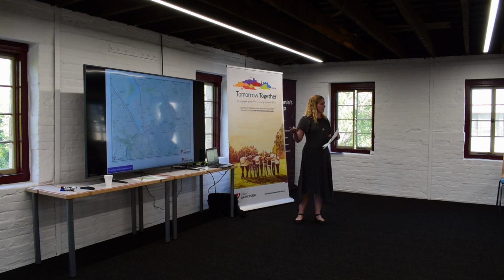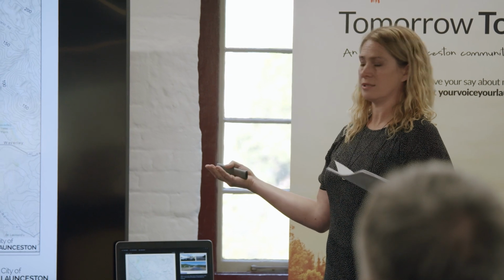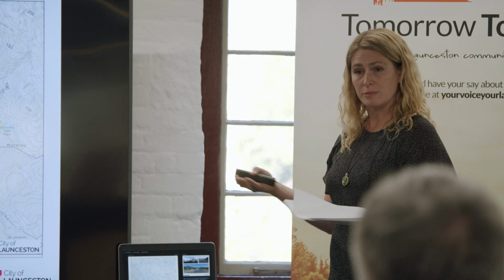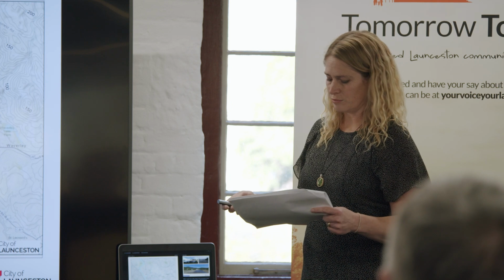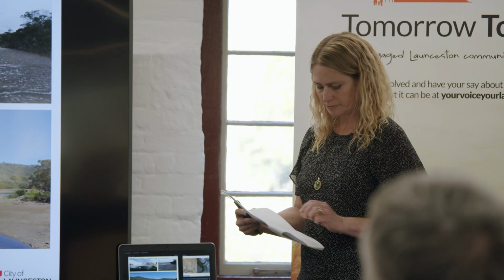So that's the natural state of the system. We've changed it quite a lot. We've taken water out, we've infilled wetlands, and we've stopped some of these intertidal flats from being able to flood. That's changed the tidal prism, so it's moved things around a bit, but in general it's roughly the same as it ever once was.